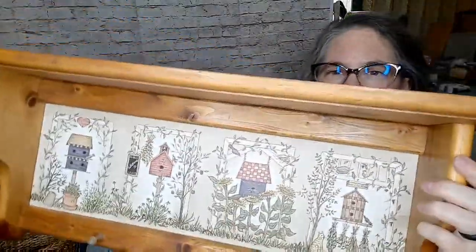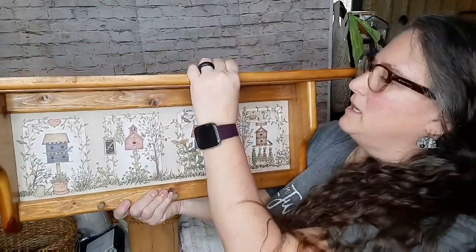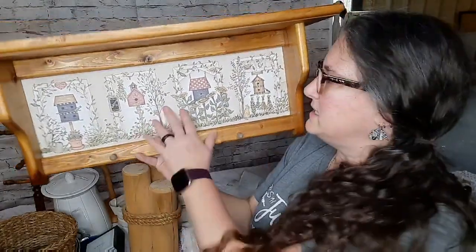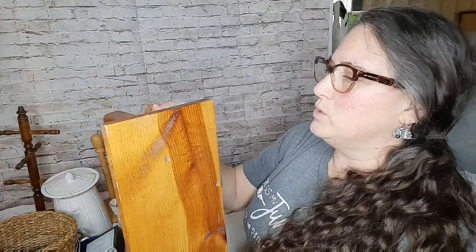And this cutesy little thing is perfect for doing some stenciling in here. It'll probably get a white paint job and then have something stenciled in the inside. We'll paint over that and stencil it. I was looking, it is just like a piece of cardboard. I have some different plywood. We'll see how it does.